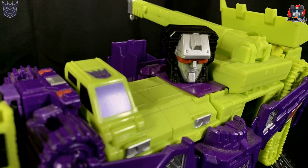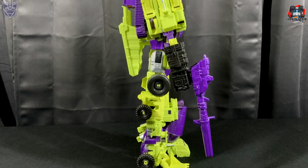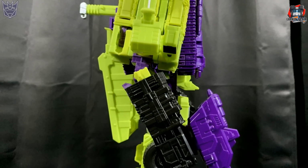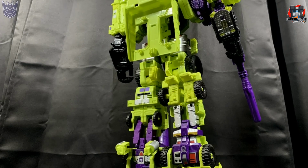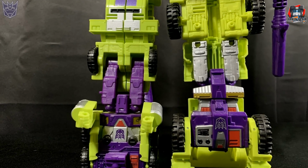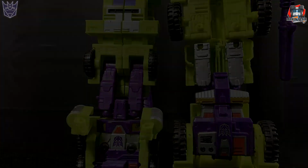Now, Combiner Wars Devastator was nowhere near as tall as Generations Metroplex, but he was 6 Voyager size robots that combined into a large 18-inch robot. Similar to Metroplex, there were several variations of it, and I have the normal retail version here. I know there was a San Diego Comic-Con exclusive and a Takara Tomy Unite Warriors exclusive.